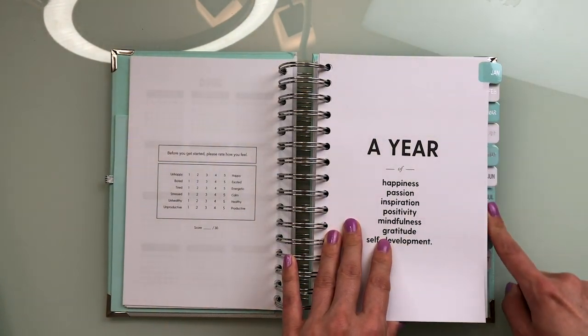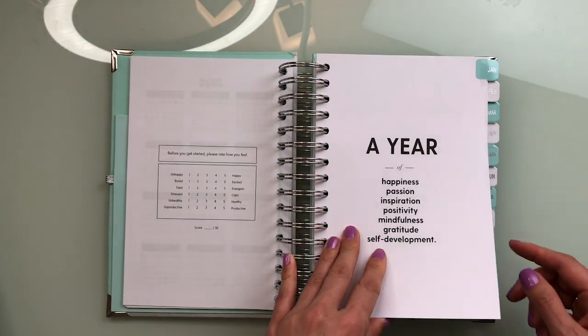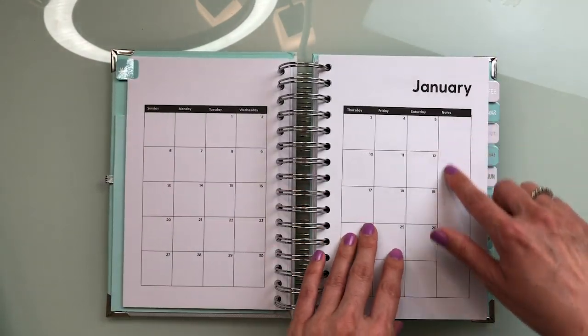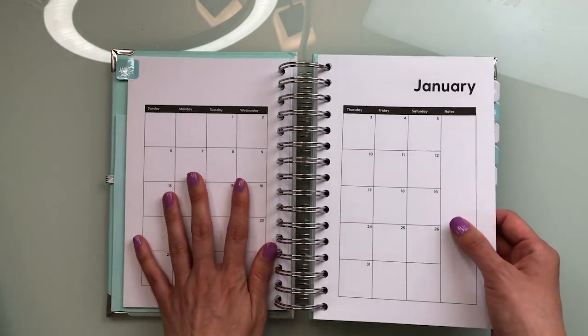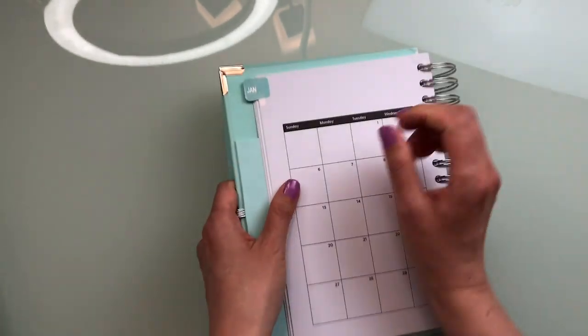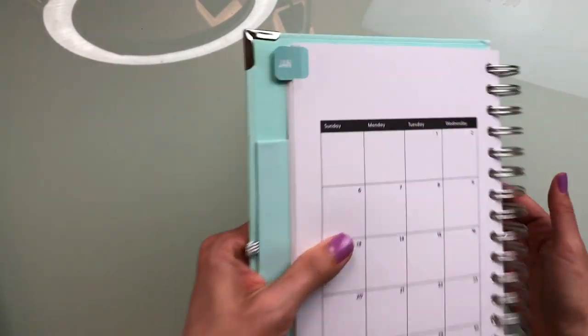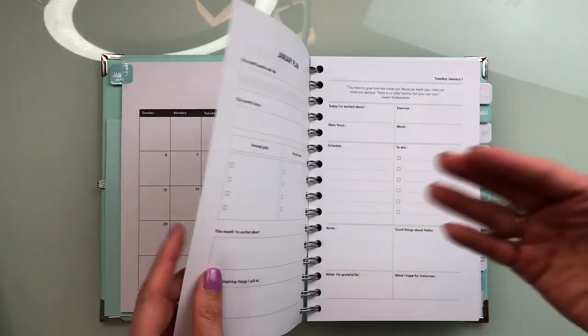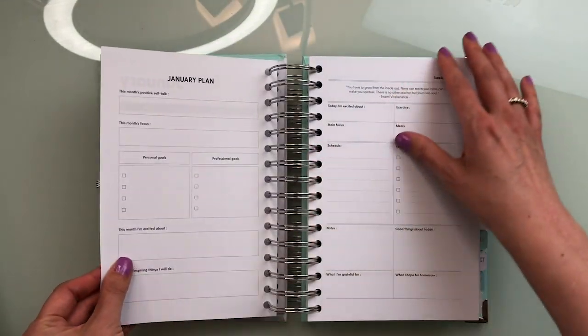And then we get right into January through December. So let's just look at January. So we have the month and we have a space for notes. Because this is so big, I'm gonna find it really hard to write on the left side. I guess I could flip it that way, just because I think in the beginning of the year, obviously it'll be harder to write on the other side towards the end of the year.